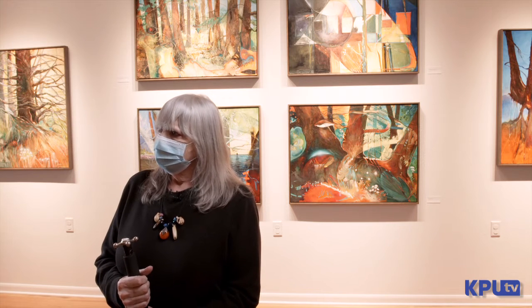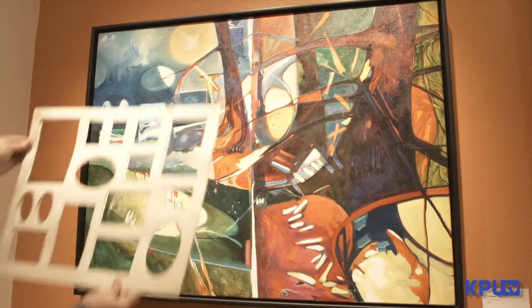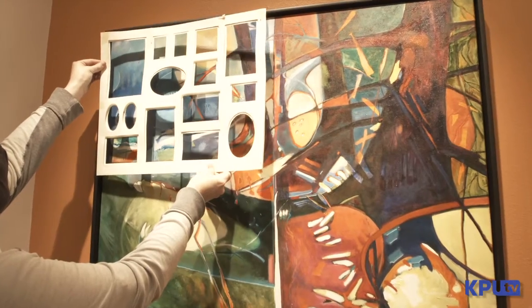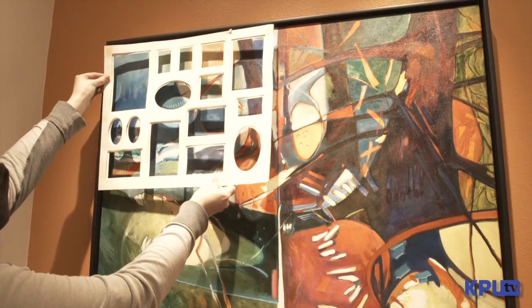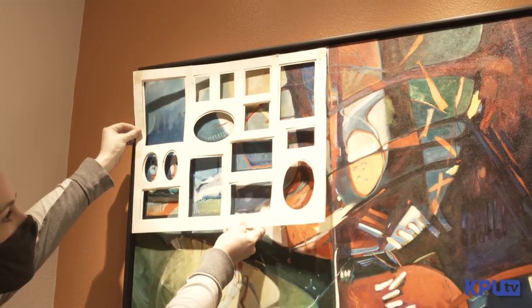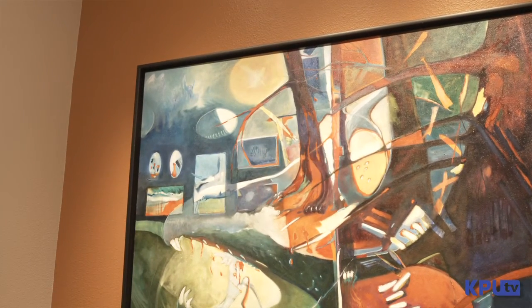So tell me about where you got this template from. You have a prop today that you brought to show us the template. I found a mat board, 16 by 20 inch mat board with all the little family portraits. Mid-century mat board that shows all the family portraits in these little windows. It's pre-cut. I used that for a template, and the result is on the south wall of the show.